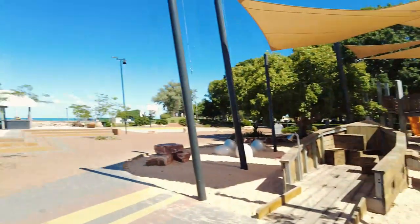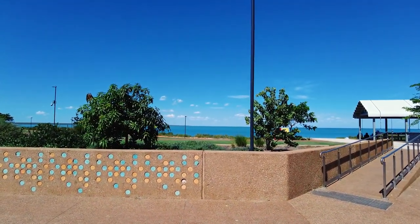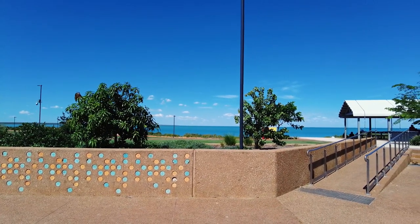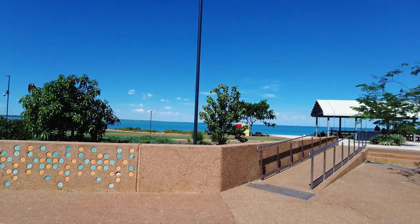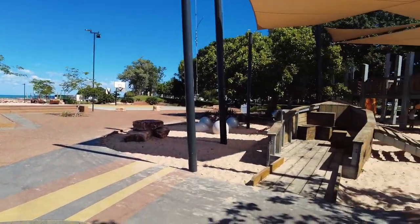Playground. So it's right next to the ocean, and I tell you what, the view from here is next level. Check that out. The colours in that water. You're gonna hear me say that a lot. The colour of that water is smick. But anyway, what are you doing?